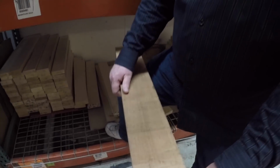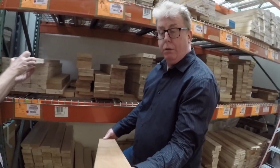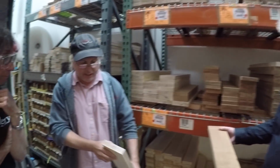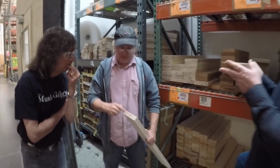This is a really, really strong piece of maple. Yeah. And the coloring on it because of the roasting aspect is really nice. And it seems like all quarter sawn has a bit of flame in it too. Yeah. This has a very, very faint bit of flame. That's some really tight grain right there. So this thing's gonna be strong as can be.